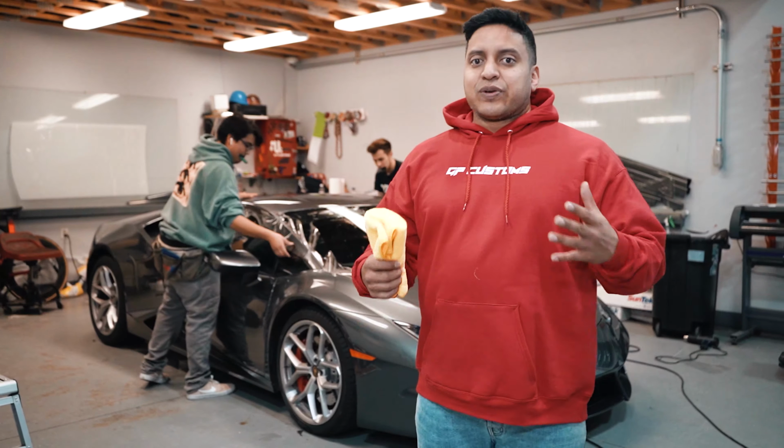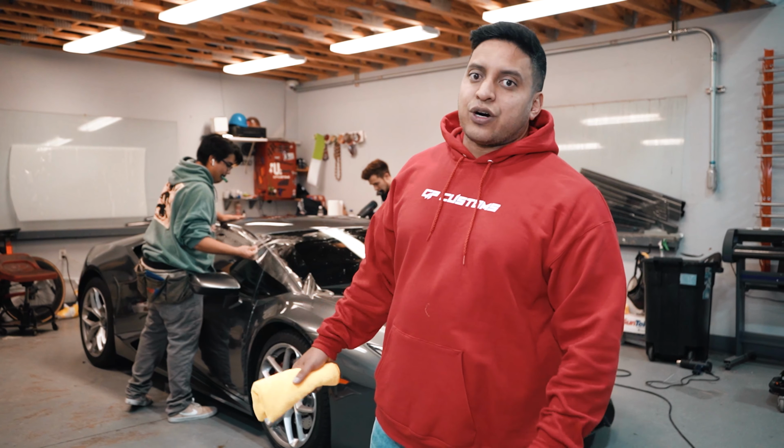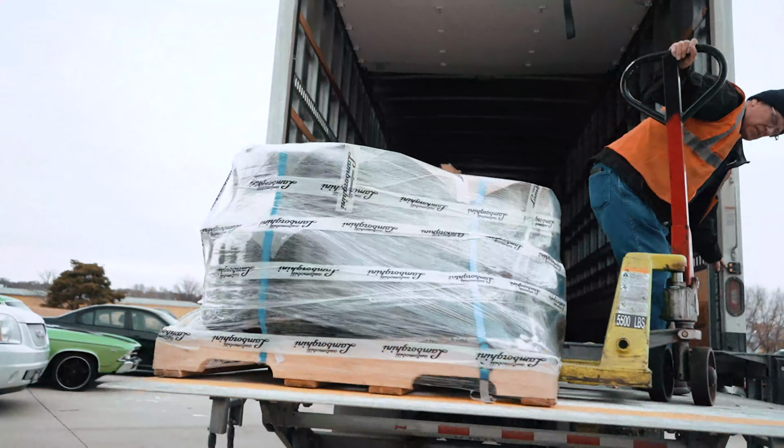Hey guys, so we have a really cool car in a bay. This is a repeat customer with a 2019 Lamborghini Huracan. We're protecting the whole vehicle with Suntek PPF, of course. And then we're also going to do some ceramic coating on the brand new wheels. Wait till you see these things. We went with the Lamborghini Evo wheels to give it a really aggressive look.